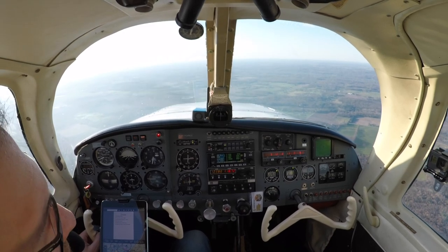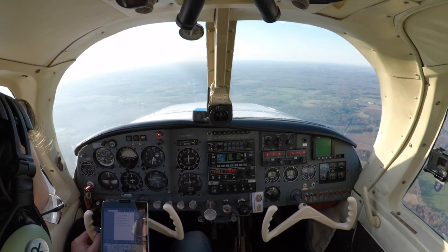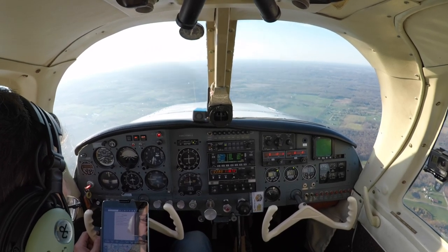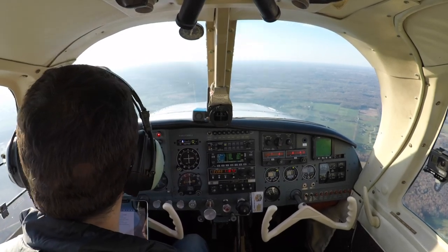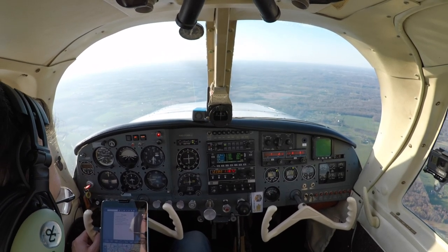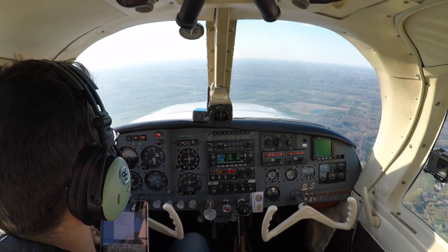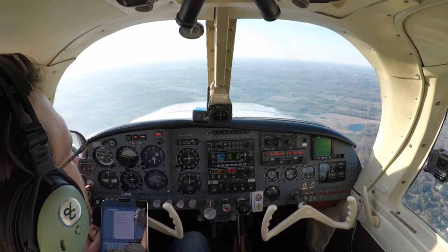Hopefully today, maybe you've seen it by now, I got all three cameras on, and hopefully that tail camera worked. That was a bummer last time. Got a couple planes around us. Again, I'm just watching this on ADS-B. Looks like they're quite a ways above us, about 3,000 feet, but we're chasing them down.